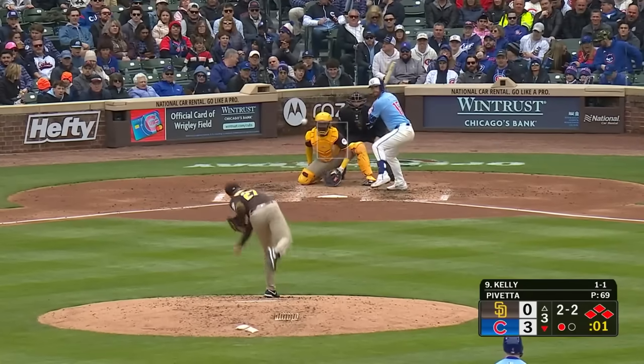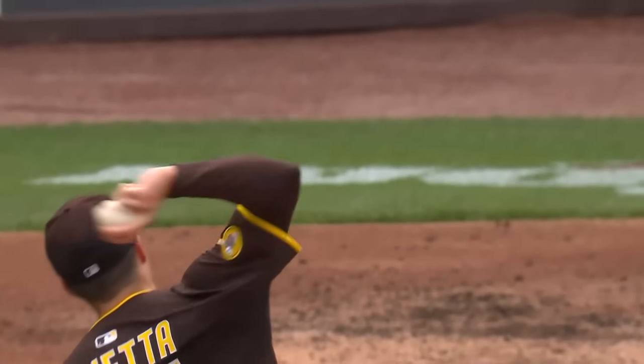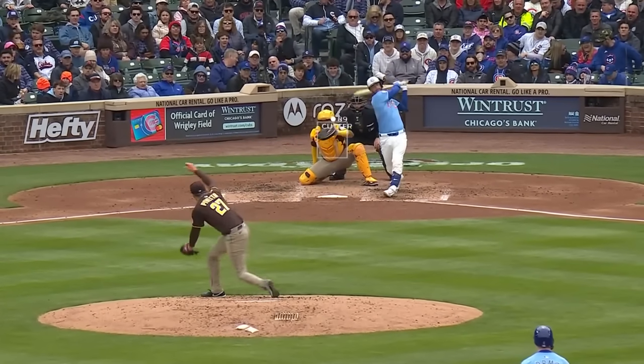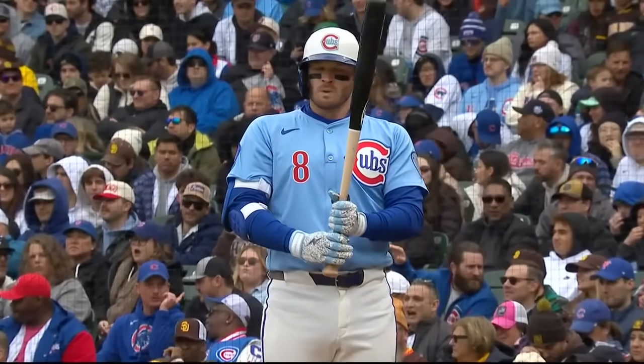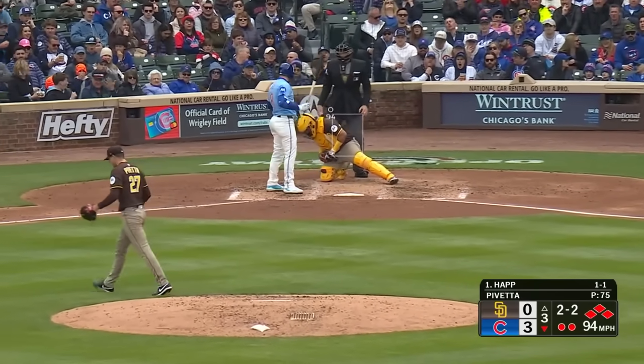Carson Kelly now. Got him. Struck him out. Needed that. Third strikeout for Pivetta. It's out number 2 of the inning. Cut fastball, cutter up. Boy, that's a good pitch to elevate to the outfield, but Kelly cannot get to it. Bases still loaded. 2 down. Turns the order over for Ian Happ. Barely got it off, and he struck him out. Back-to-back Ks for Pivetta. Nicely done.